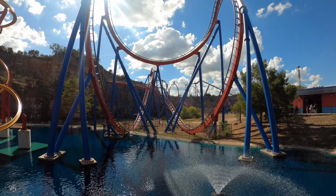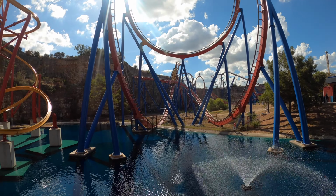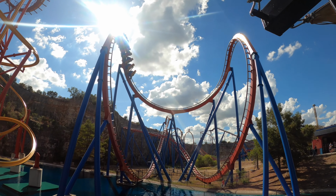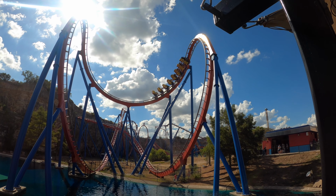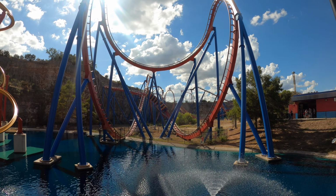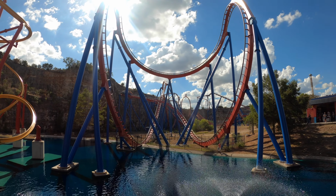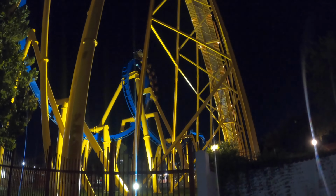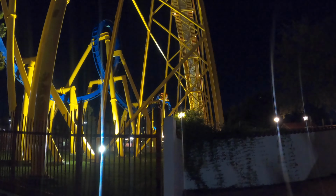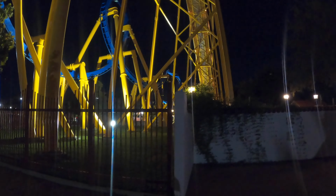Next on the list of must-do coasters, we have Superman Krypton coaster. And this is a B&M floorless, and I love this thing, how it goes right over the quarry wall and all that. It is absolutely breathtaking. One of the better floorless coasters I've ever been on. So then we have Goliath, and you know, just your standard B&M invert, but definitely a must-do.